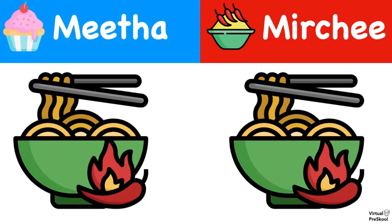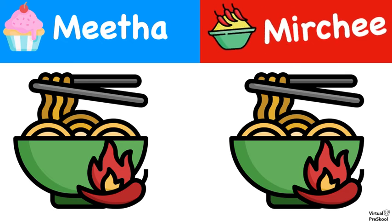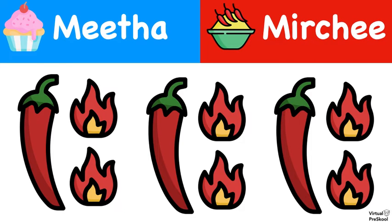And what about these spicy noodles? Well, I kind of gave it away, right? They're spicy noodles. So are they meetha or mirchi? Well, they're spicy, so they are mirchi. And what about these chilies? Are they meetha or mirchi? They're gonna be mirchi.